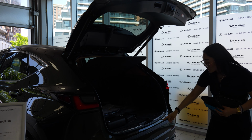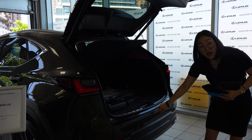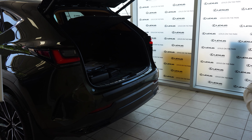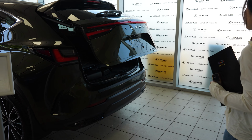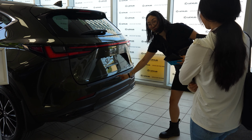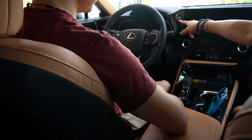Okay. You do have a kick sensor. The kick sensor is just below this emblem here. So just an in and out will allow you to kick it open, no kick to close. Oh, okay. So I can kick it open too. Yeah, and you don't have to do this. As long as you know to kick below this. Okay, got it. And when you're ready, you could hit the brake and hit the power button up top.